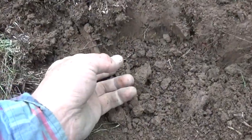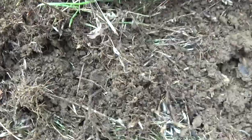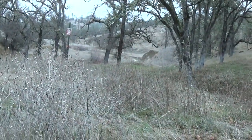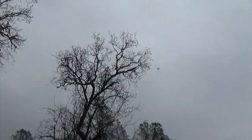Strong signal there, and you see what it is? Do you see it? We gotta dig a little bit more. Oh, don't hit that thing. Aha, look at that. Look at it. Oh, that's been here in this little draw right off the road. I knew it would be a spot. Look at that. Awesome. Oh, that's an even older horseshoe. Second horseshoe back.